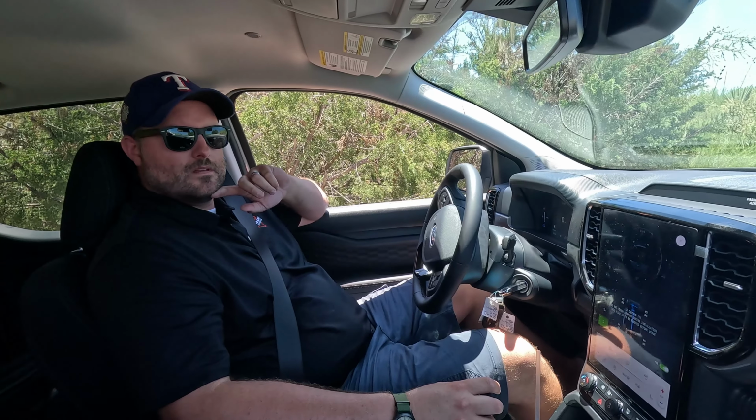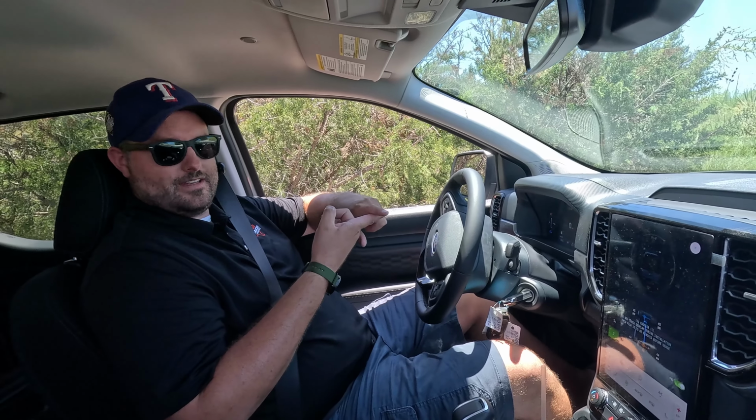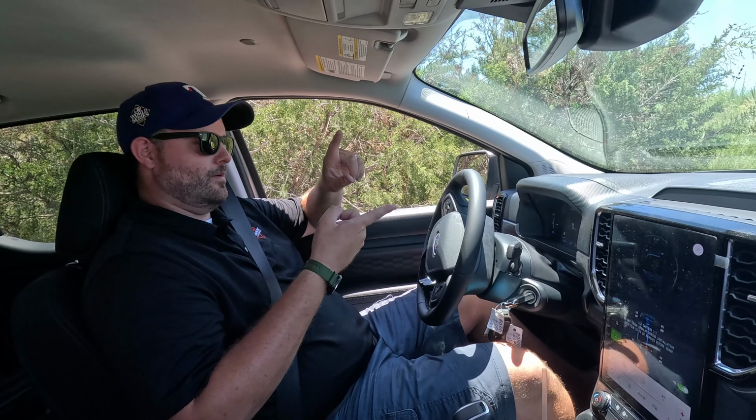Don't bump it too much because it does compress. We don't have Fox live valve to help with dampening, and we don't have the Raptor front bumper to help us there. And we also have this tire. Right. So we do have a diff locked. Yep. We are in 4 high. What I'm realizing now is that with turbo and 4 high, it's surging a little bit.